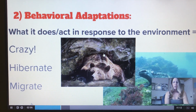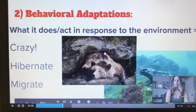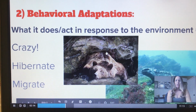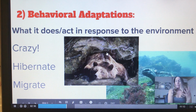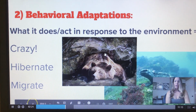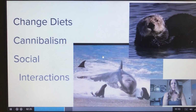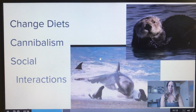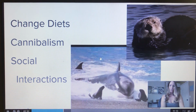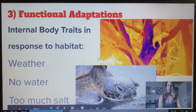So for example, bears, when it gets to the winter, they hibernate, so they don't have the ability to hunt for food during the winter. Iguanas have the ability to just go mentally crazy and jump into super cold, turbulent water to find algae, and they survived. Diet changes, even cannibalism, specifically among chimpanzees. Teaching children how to hunt, like the killer whales do down in South Africa, are all different behavioral adaptations.